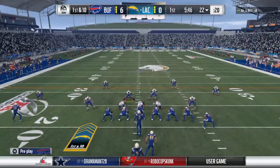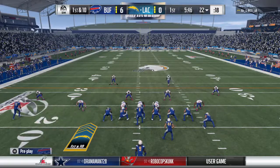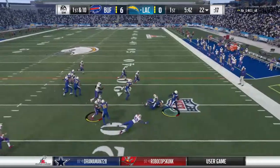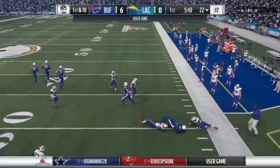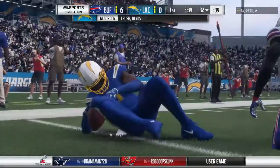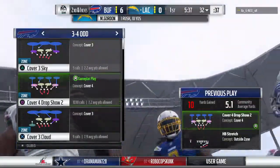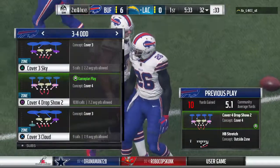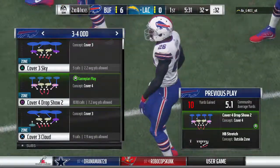Shift together here from the D-line. They'll run. This is Melvin Gordon. They showed off a nice juke of the defender before the next wave could bring him down. It'll be a pickup of 10 yards. And that'll bring up a second and just about a few inches here.